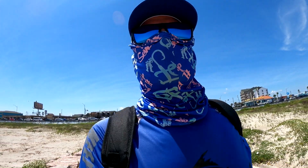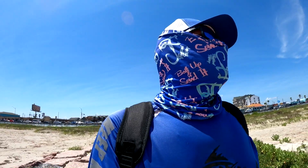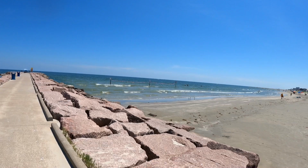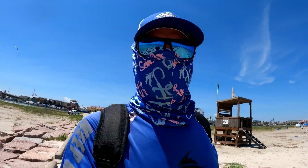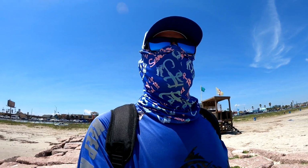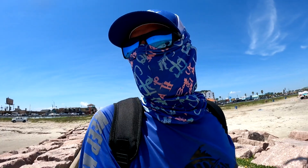We got some live bait, some shrimp. That's all we're gonna be using, just some live shrimp to see what we can catch, maybe some Spanish mackerel, something like that. Water's looking clean. There you go. It's looking pretty clean, so we're gonna get out here, get all set up, see what they're catching, and see what we can get into. So, all right, let's get out here.